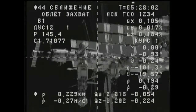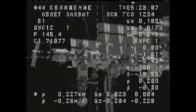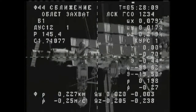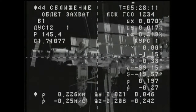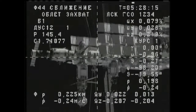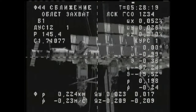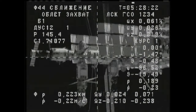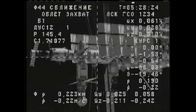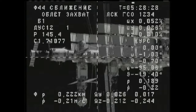And this view is from the Progress vehicle. You can see in the lower left-hand section that top number, 226 meters away now from its docking to the Poisk docking compartment. Docking scheduled now just 22 minutes and 53 seconds from now.